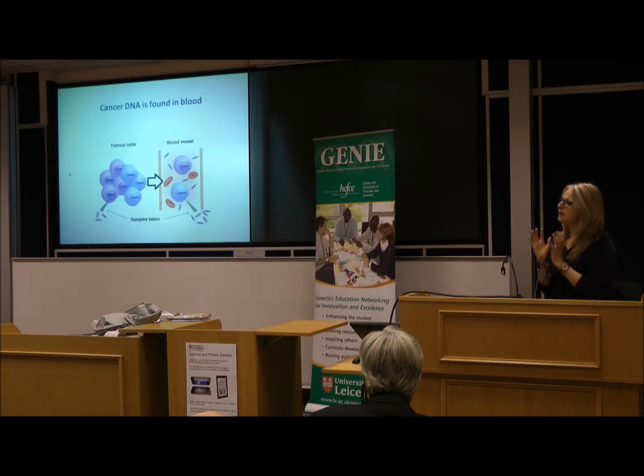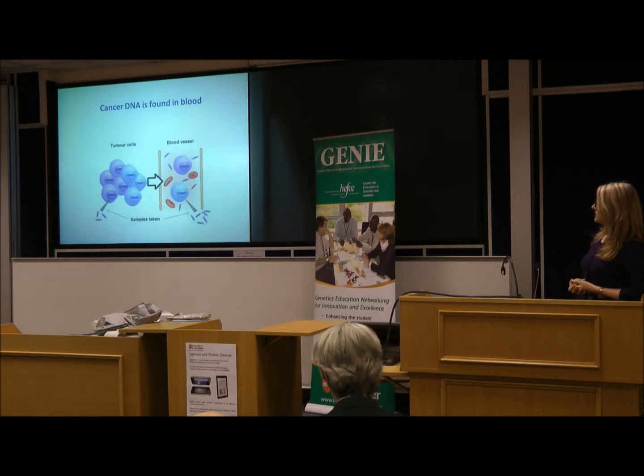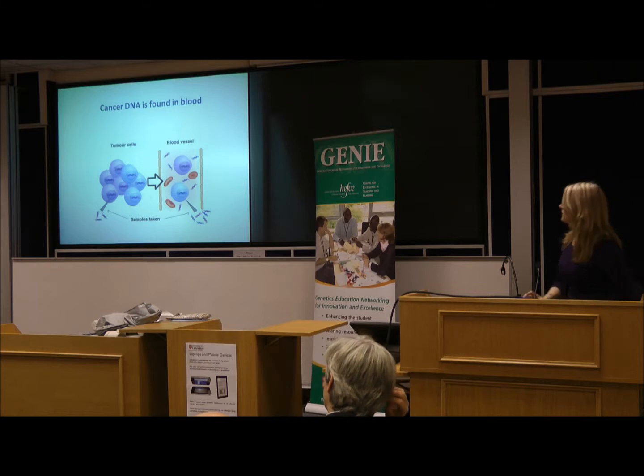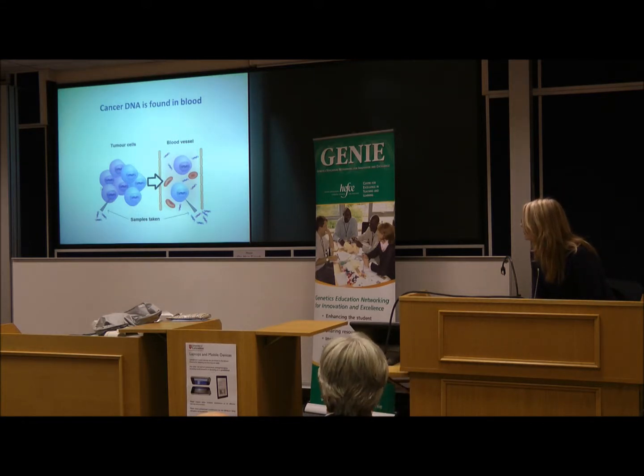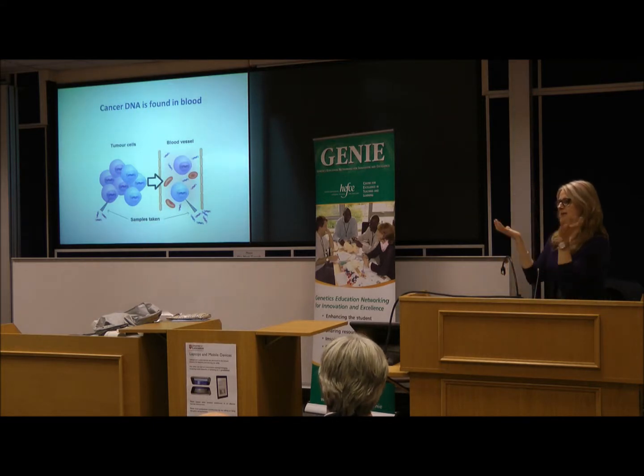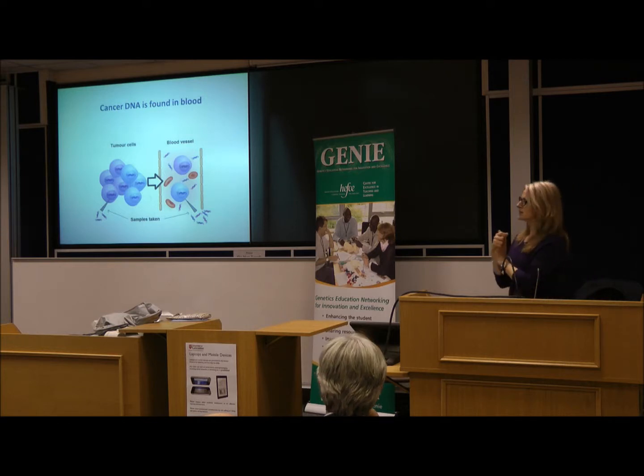So just a few simple slides. I've tried to make this very simple and basic and not overwhelm you with high-powered science. So this is a cartoon which helps me to tell you that cancer DNA is found in the blood. On the left-hand side here, I've got a representation of a cancer or tumour. And these circles, these blobs, represent individual cells in the cancer. Now I've got purple ones and blue ones, because a cancer isn't just a homogeneous mass, it's a combination of different cells and cell types.